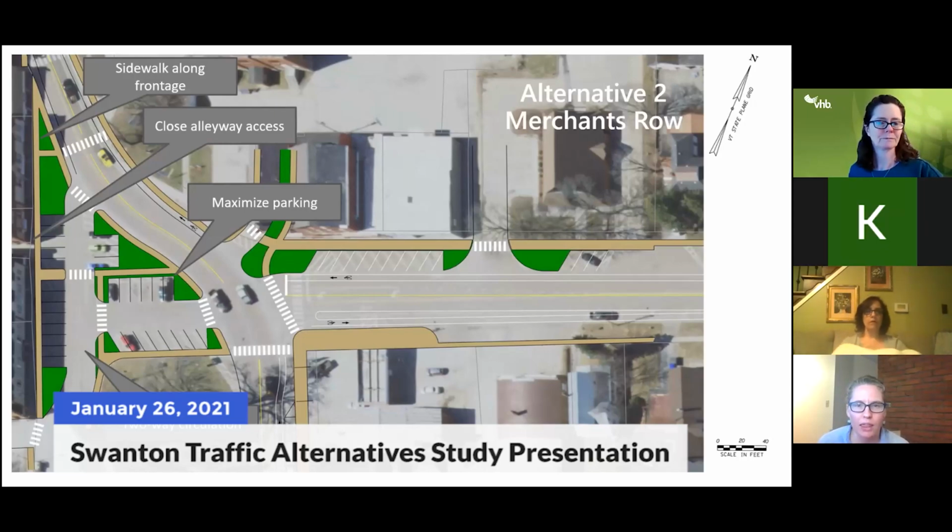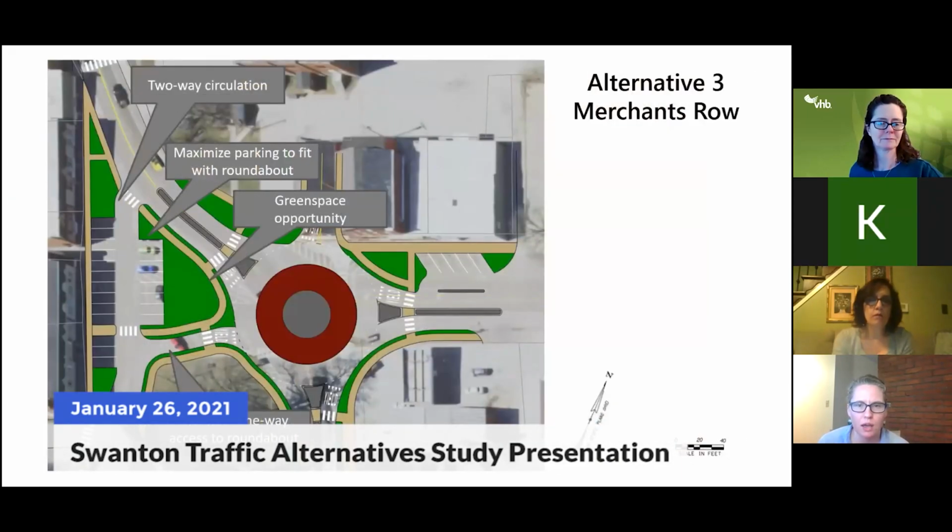Okay, so I think we will forge ahead here to alternative 3. So again, bringing up that roundabout option. This one is a little more coupled with the roundabout option because, given the geometry that the roundabout dictates, it is trying to maximize the parking to fit with all that geometry, and also potentially giving us some other opportunities here. So I note on here a green space or a hardscape opportunity, where we're delineating that parking area between the roundabout and Merchants Row. This is intended again to be two-way circulation, and maintain a one-way access to the roundabout from the Merchants Row area, but through here is intended to be two-way operation.